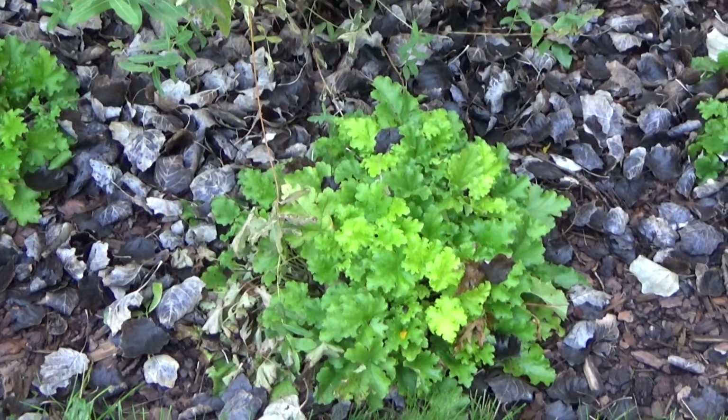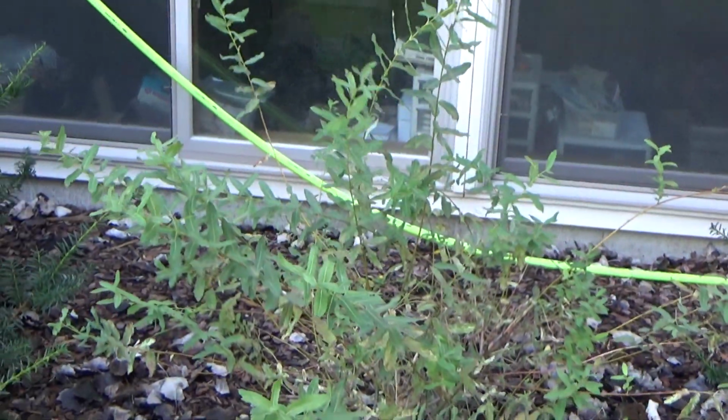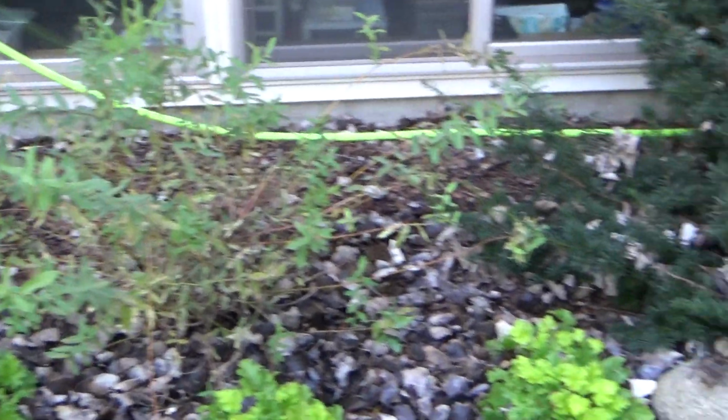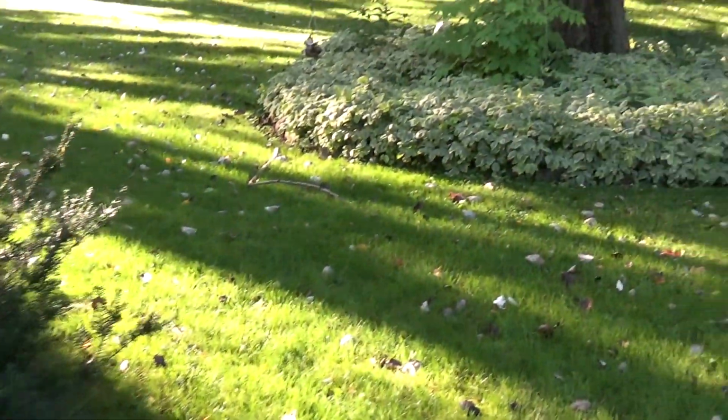My heuchera looks really good. This has really grown, but things are starting to look a little yuckier, just because fall's coming. It's almost like they're ready to sleep.